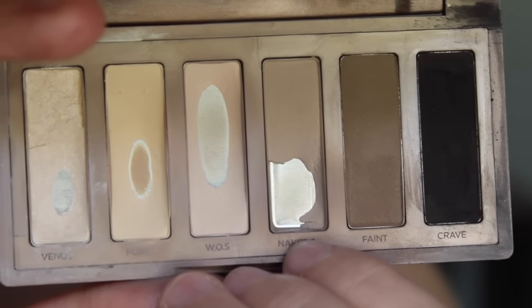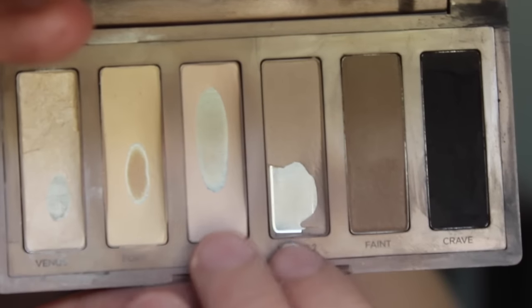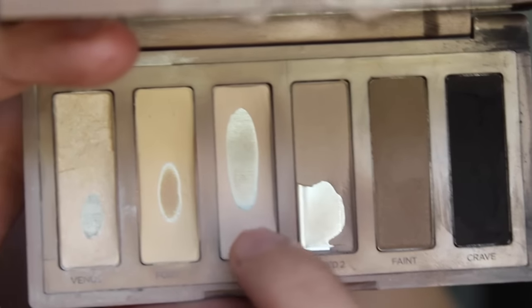I really like this color as a crease color. It works super, super well, and it blends really nicely, and these 2 are probably my favorite things out of this palette. So Walk of Shame over here, I've continued to work on.